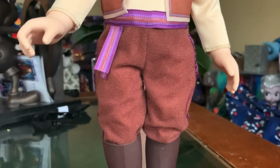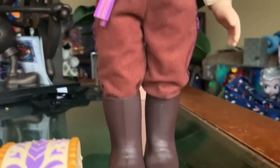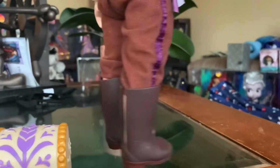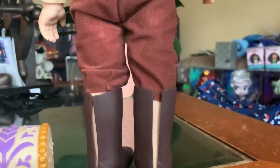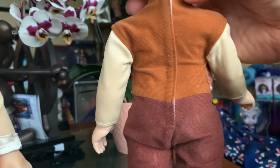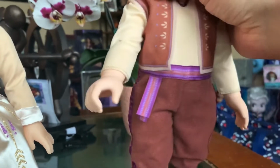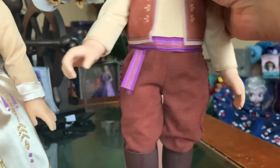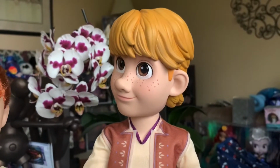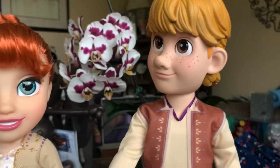His pants are like a soft felt material. And coming down, he is wearing brown boots that if you turn them around, you'll see these are the removable kind. So they come off really, really easily. And then this is one piece, even though it looks like it could be two, it is one piece because there's the big piece of Velcro. And then he does have like a little purple trim there on the side. So great little toy right there. I believe these are ages like 3 and up. Yeah, 3+, I just looked at the box.